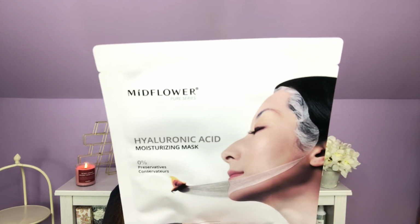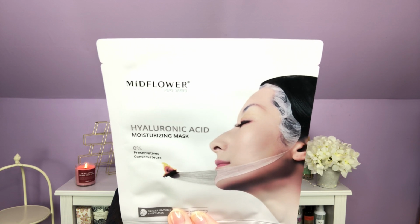All right, I just took everything out of the bag and I'm not sure yet what I'm missing. I knew I was going to be missing 1 item. I'll tell you when I get to it, and they gave me a $5 credit for that. But first of all, we have this, and it is the Midflower Hyaluronic Acid Moisturizing Mask. I have 1. This is supposed to be a set of 3. So right away, I know I am missing 2 masks.